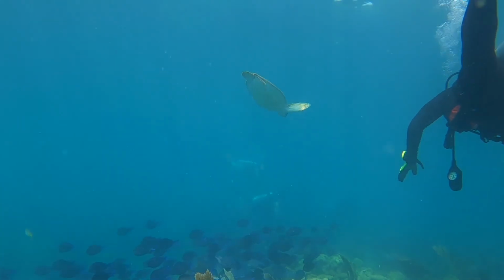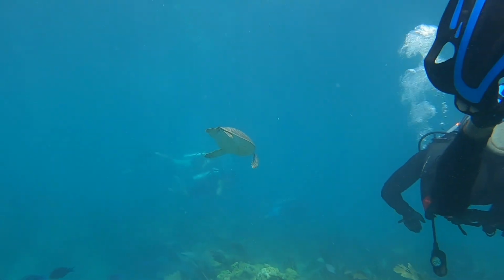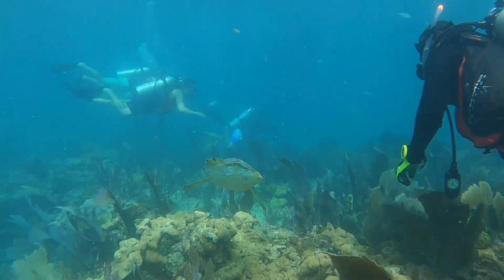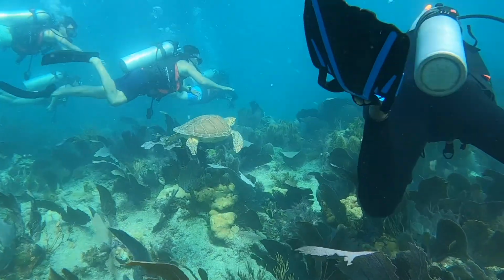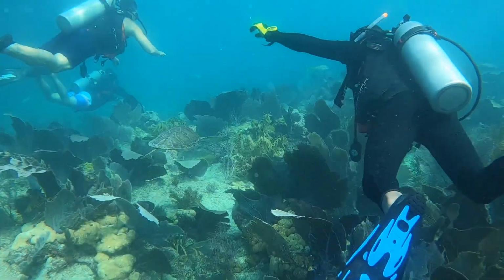This was just a fantastic moment, one that I'll always remember. He just let me get close to him, and I could just emulate his swim moves, and we were just in there. And these people were totally oblivious for like 3 minutes that this guy was right there cruising through the reef. I was trying to let them know, but it took me a while to signal them to actually see this guy.